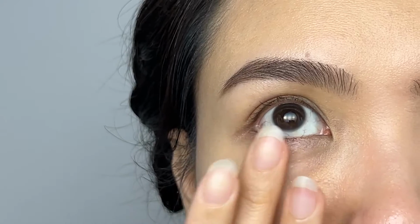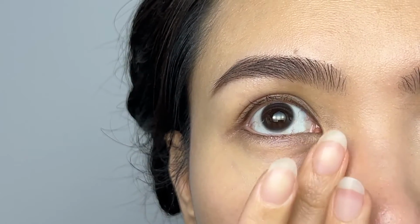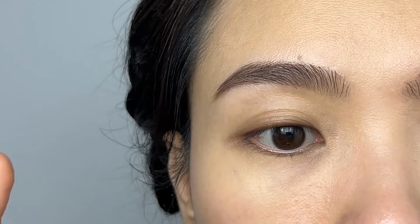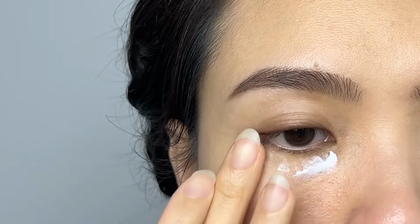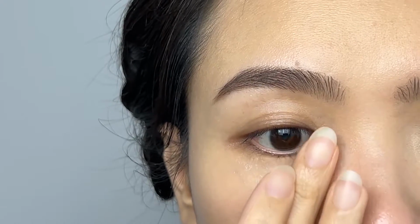First, make sure you have a clean canvas to start with. There's no oil or dust on your face. This also helps with the longevity of your makeup. Next, hydration is key. Always moisturize the under eye area. Keep it plumped and hydrated.